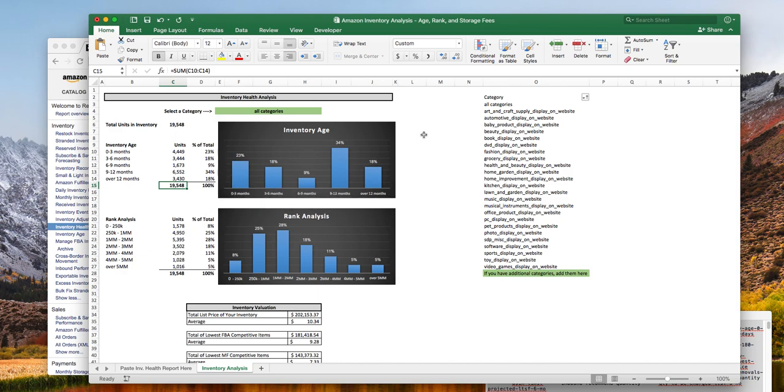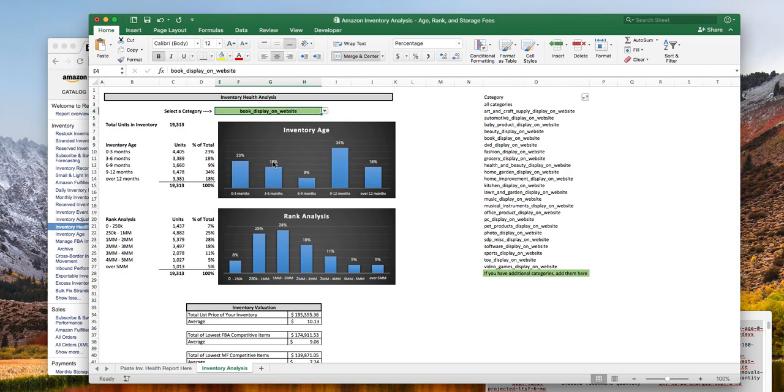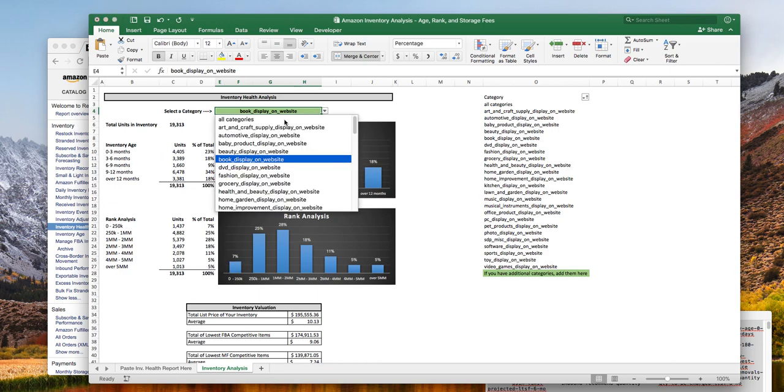And there are a couple things we can look at. One, this is going to be generated based on your material. So once you paste it in, you can look at it. Right now it's set up to look at all categories. You can change this to look at individual ones. So if you just wanted to see what your books were, again, this seller is primarily books. We're going to leave it on all.